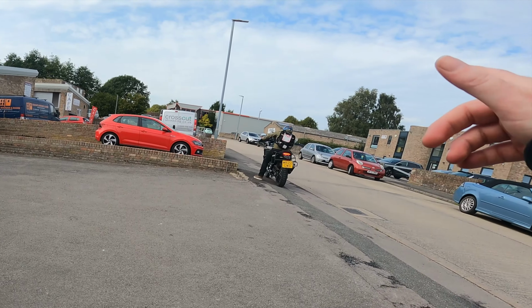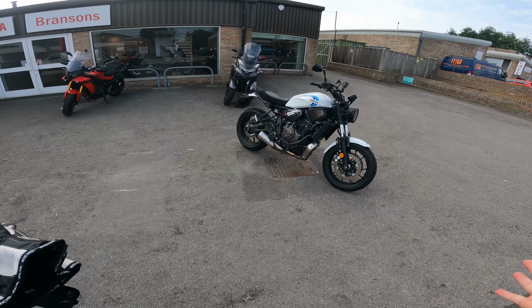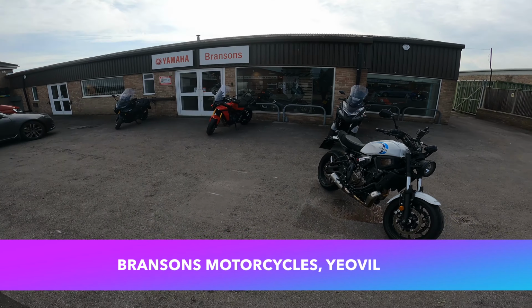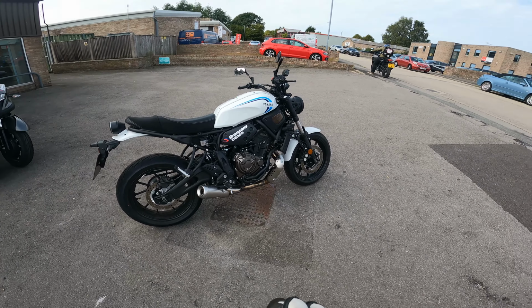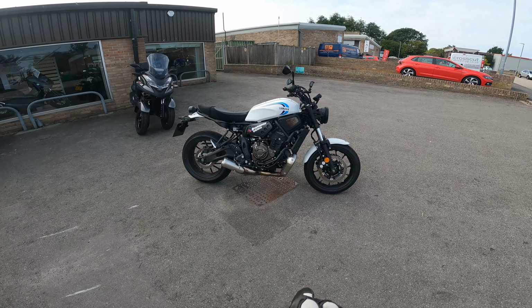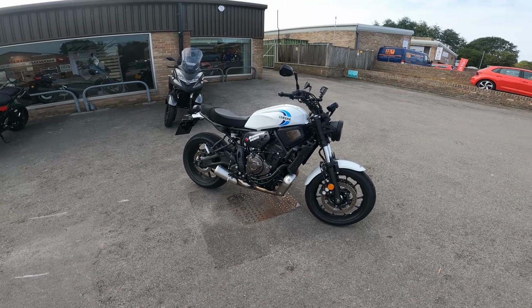I'm Zoe, Matt's over there running the Tenere 700 today, and I will be on this lovely XSR 700. As you can see, we're back at Branson, so a big thank you to them today for lending us these two bikes. Very excited just to get on with it. Basically, it's an MT-07 dressed up, so I'm expecting that classic twin cylinder torquey engine, plenty of power down the bottom end. I'm expecting great handling, but mostly I'm just excited to get out, have a little bit of fun.